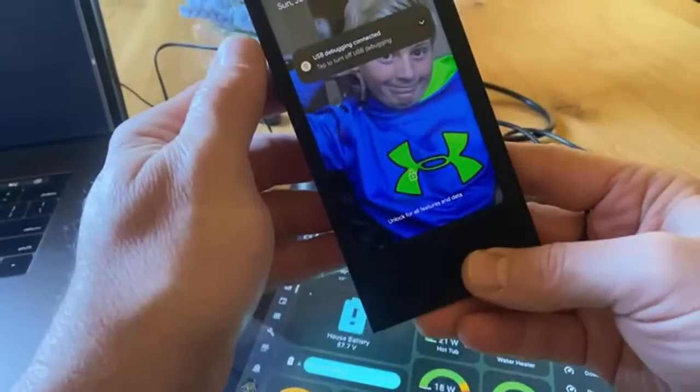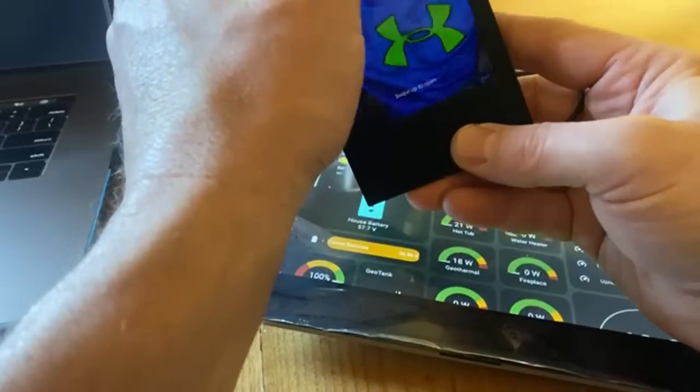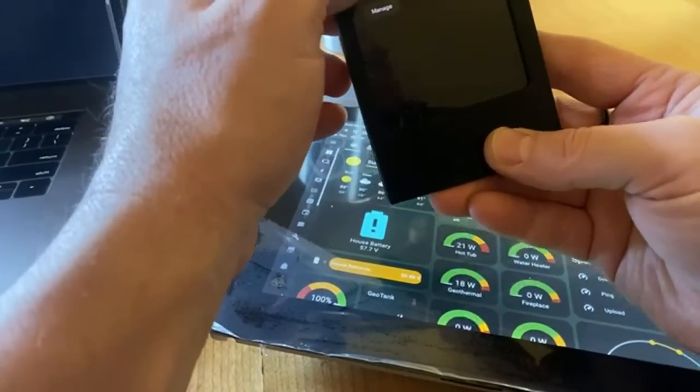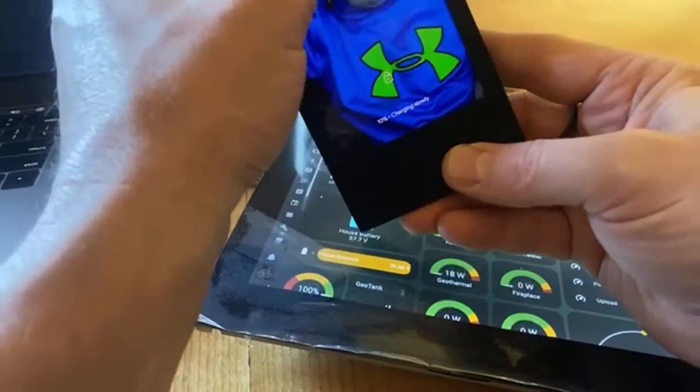What's happening here? USB debugging connected. I don't care. Okay, fine. Charging, whatever. Come on, just open up.